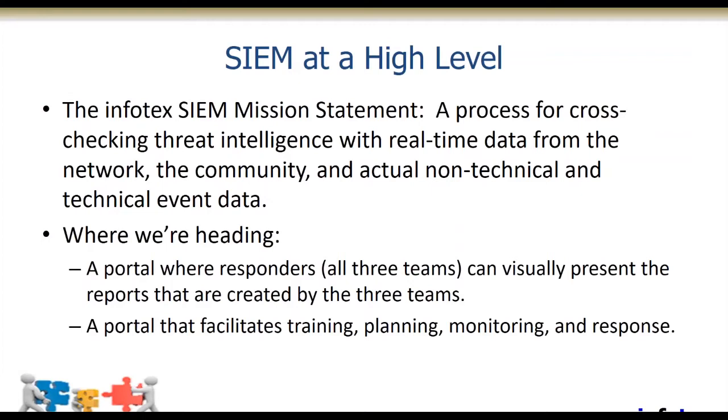And then where we're really starting to realize we need to be is we want a portal that not only facilitates response, but also that facilitates training, planning, and monitoring. Our portal has always facilitated monitoring and response.